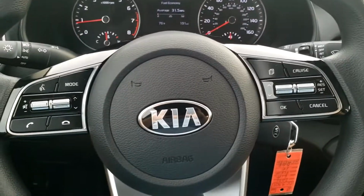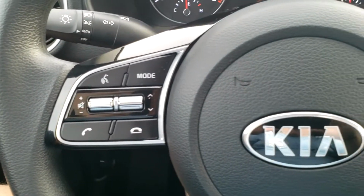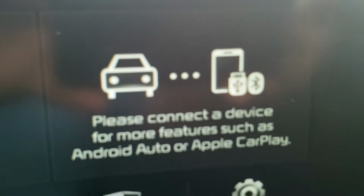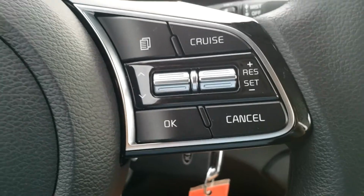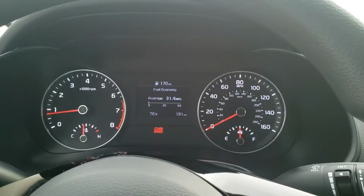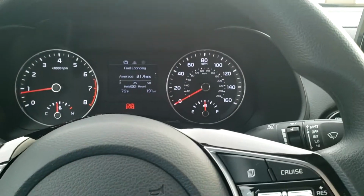You see here's the Kia logo. You got all your calls and stuff like that, because you can connect your phone to it, which is pretty cool. If you'll focus, there you go. And then you have your cruise control, and then this button here is for all your systems, so you can change everything.